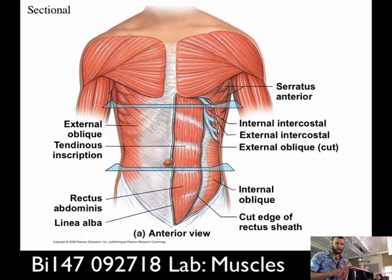All right, so here is some more pictures of the obliques. Nothing new here. Same picture. Serratus there.